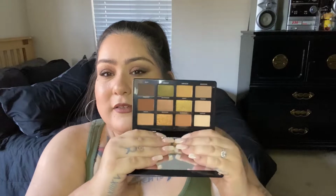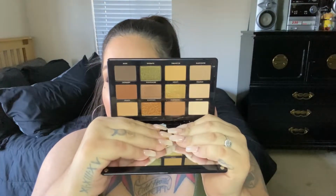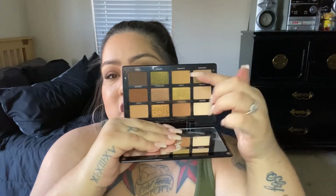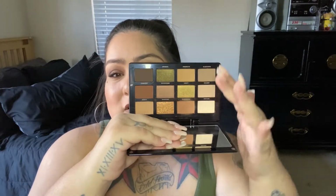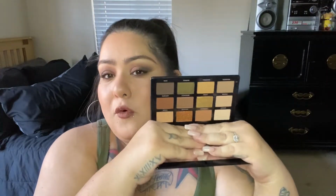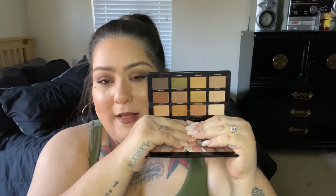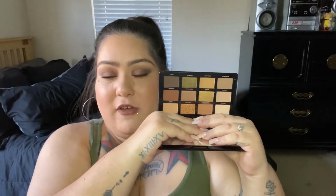And the packaging is so compact. I love packaging like this. But look at these colors. Oh my god, this is so beautiful. You have your golds, you have your greens, you have your browns, you have your light tones, you have everything you need for the fall time with this palette. I absolutely love this palette. This is just such a great fall time palette.